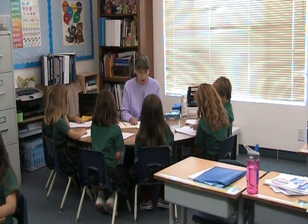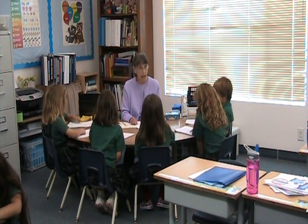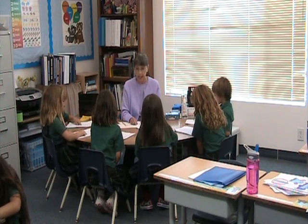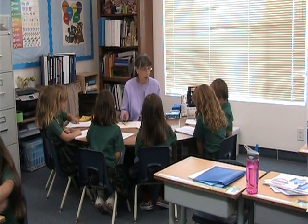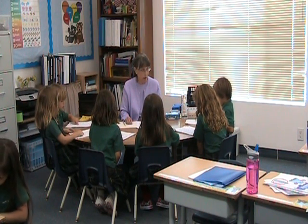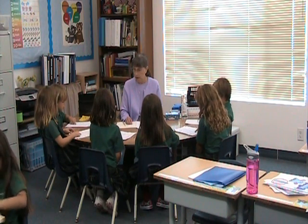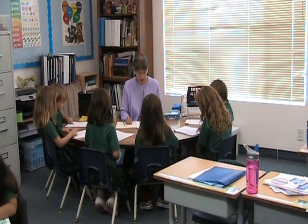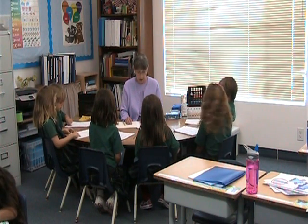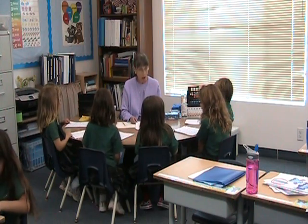J says ja, K says ka, L says la, M says ma, N says na, P says pa, Q says qua, R says ra, S says sa, T says ta, V says va, W says wa, X says ks, Y says ya, and Z says za. And the letters that change their sounds are called the vowels.